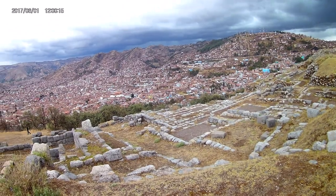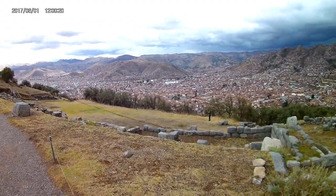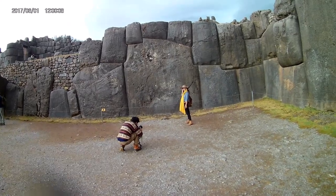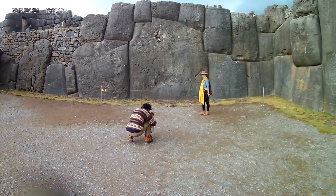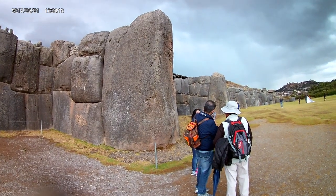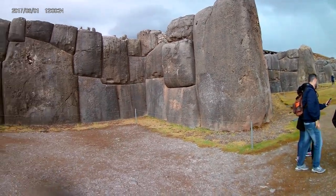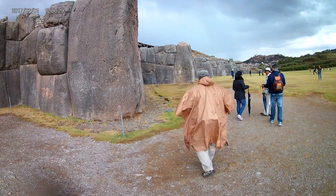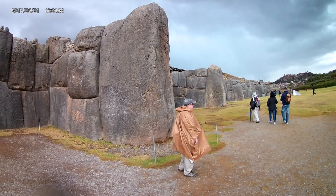I'm on top of the world, checking out Cusco. Pretty big city. Okay, so these you can see are probably the biggest stones here in Sacsayhuaman. You can see how massive they are compared to the people. These are like, I don't know, 20 tons or something. But how do you move these into place? Clearly they were, because this wall is formed in a type of zigzag line. How was that stone moved into place thousands of years ago?